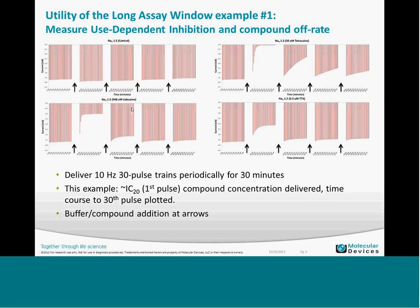This is more apparent for another compound, lidocaine, with the use-dependent block, the removal of the use-dependent block, and the recovery of the current to the baseline level. This is shown with TTX, not so much use dependence, but the current can recover to the baseline level fairly nicely. Okay.